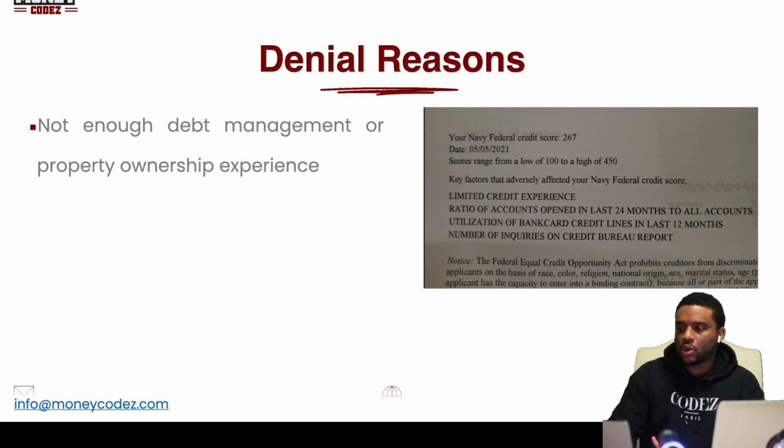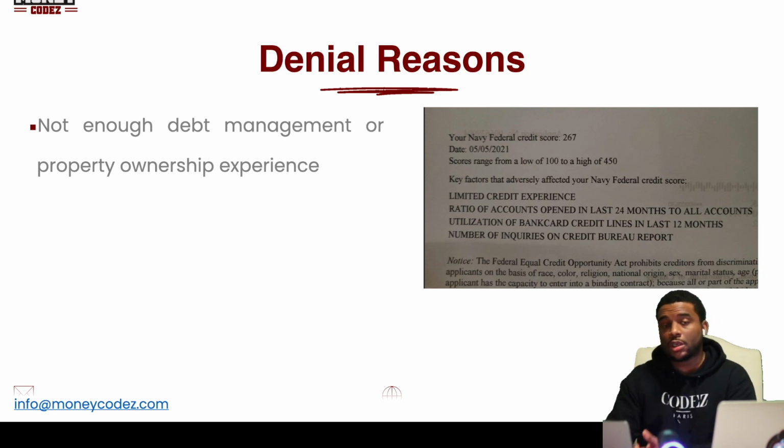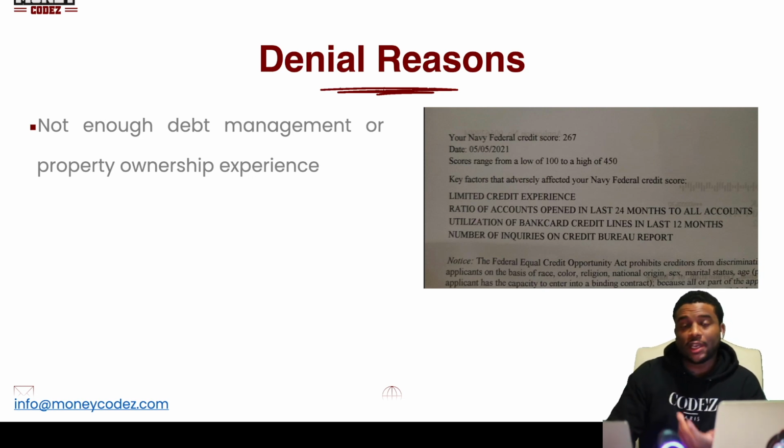What's going on? On the right-hand side, I actually have a screenshot of an actual denial letter that Navy Federal will send to you when you apply for a credit card and you don't get approved for it. On the left-hand side, I have a couple of other reasons that I think are still pretty important. So let's just go over that.